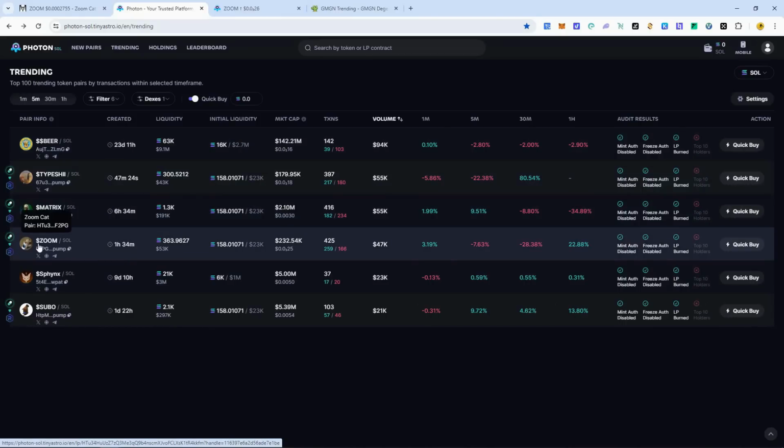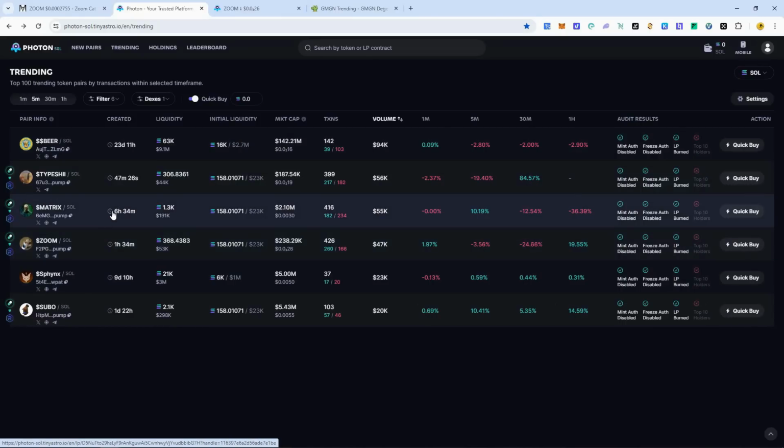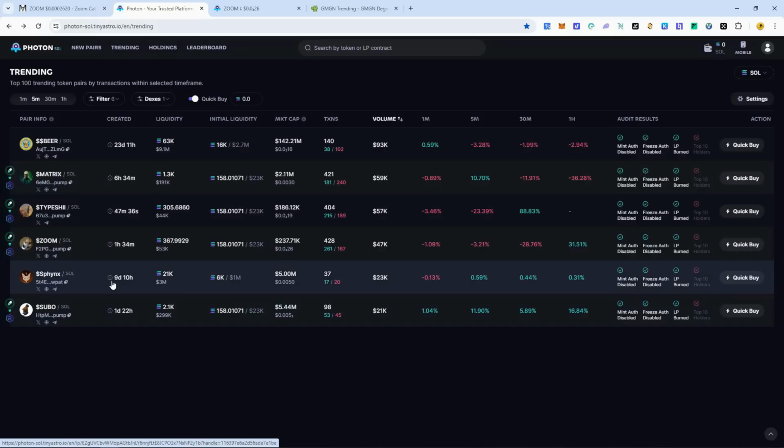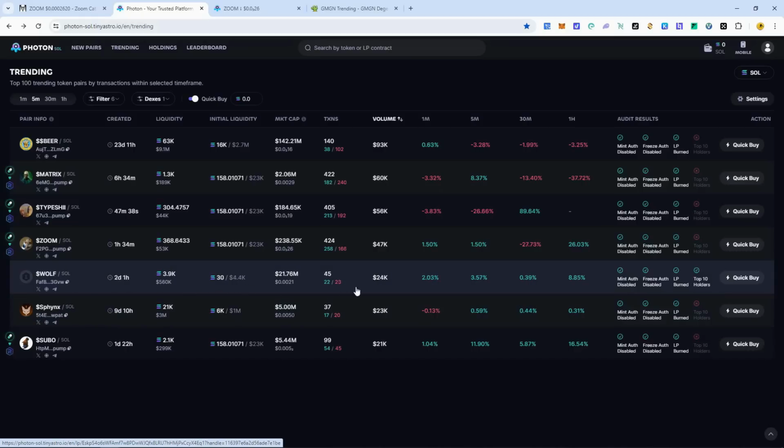And this one was the one we were looking at, Zoom. This one, Matrix, is 6 hours ago. And this one is 47 minutes ago. And you can see, like, this one's on a dip, the Matrix coin. And this is Sphinx Cat. Kind of was looking into that one as well.